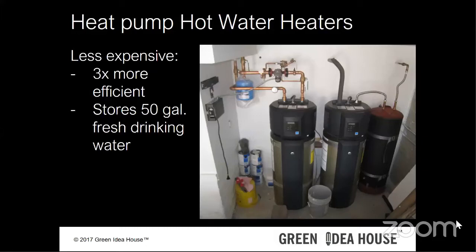Then we push it into the heat pump hot water heater for domestic hot water use. So that's a standalone system. Those 2 tanks work together along with one other piece of equipment that we installed, which was a drain water heat recovery system, which I'll show a picture of in a minute.